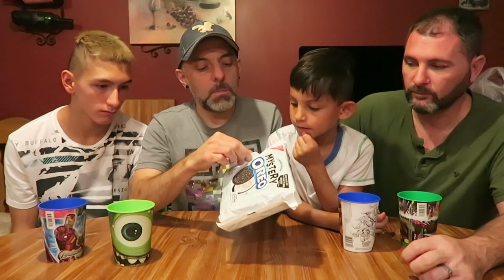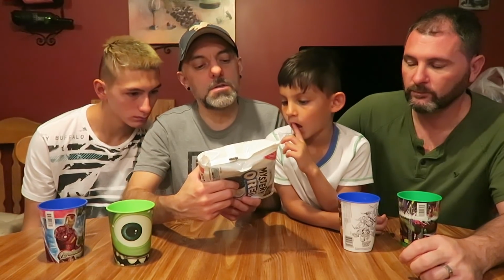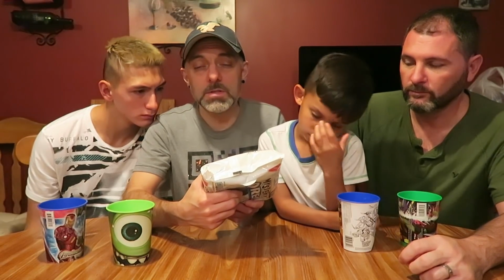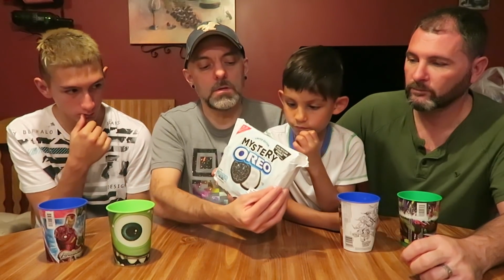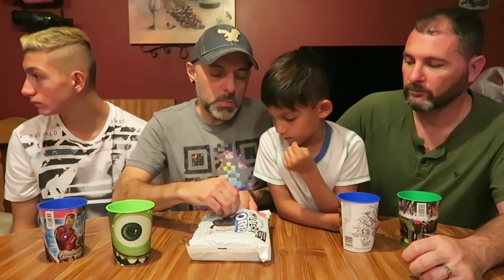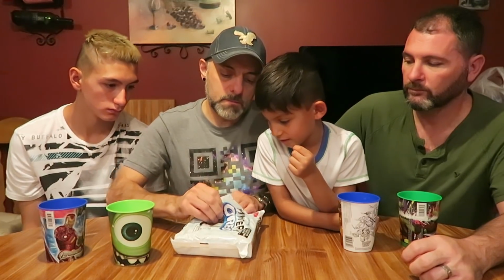It's another lift tab package, and this one's a little bit bigger. It says serving size, 2 cookies, and servings per container, 15. Usually it's only 10, and there's usually 20 cookies, so this is 15, which means there's 30 cookies in here. So we got 10 more cookies than the regular ones for most of the newer flavors that have been coming out. We'll open it up and see what it smells like.